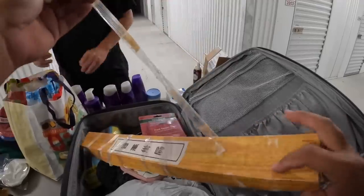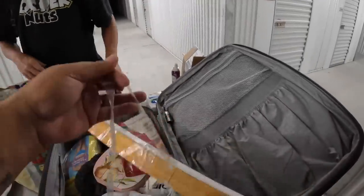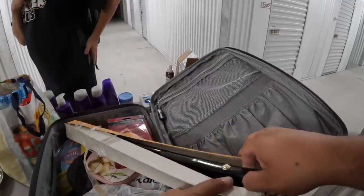Really, lady? Look at this. Put tape all the way around it. Oh, ripped the sign, ripped everything. And it is a fan. I told you. It was gonna be a fan.